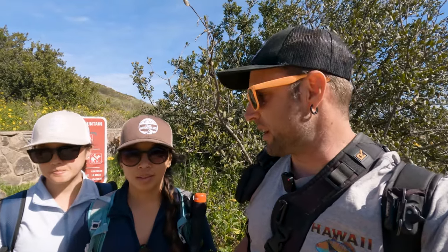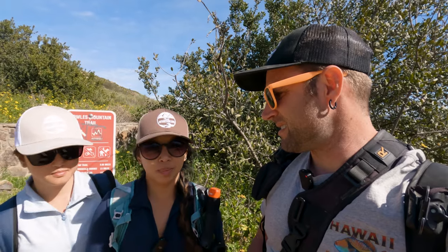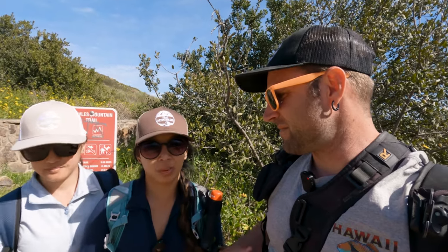If you're looking for nature, serenity, and some alone time, this is not the one that you're looking for. But if you want some really nice views and a pretty good workout, Cowles Mountain is probably a good way to go. It's very busy, very busy. And then you get the traffic sounds and everything like that. So it's beautiful and I like it and it's a good workout. But if you want some nature, this is not it.